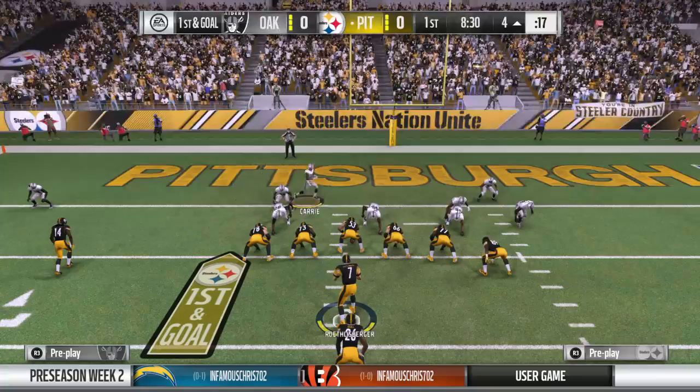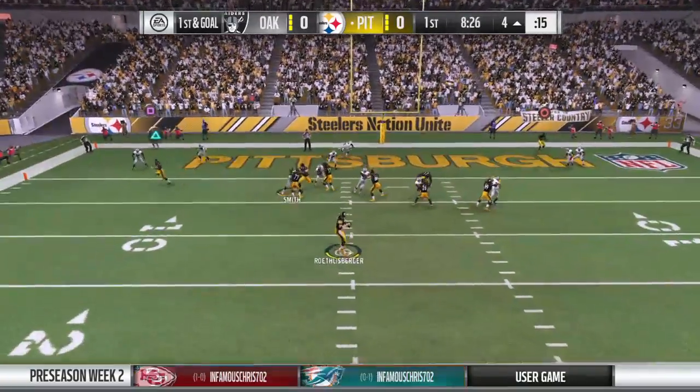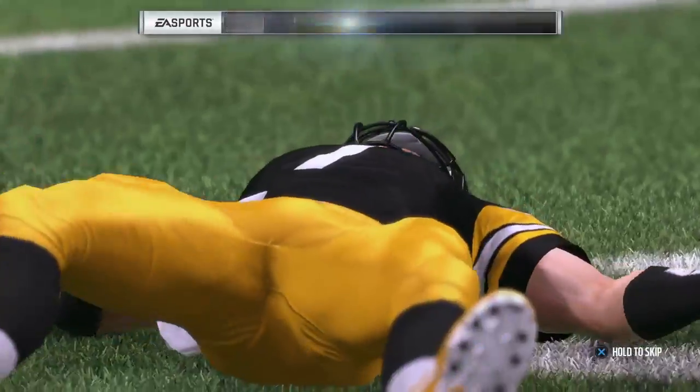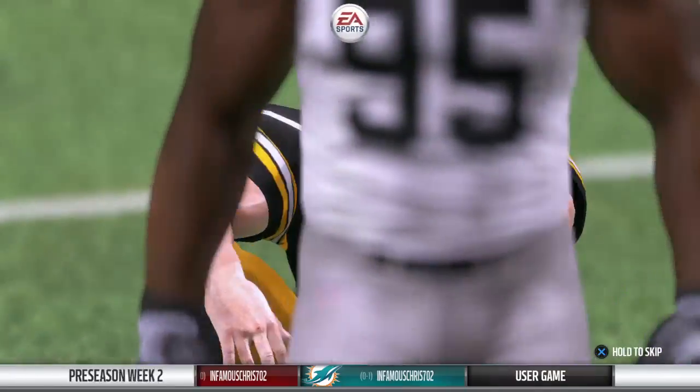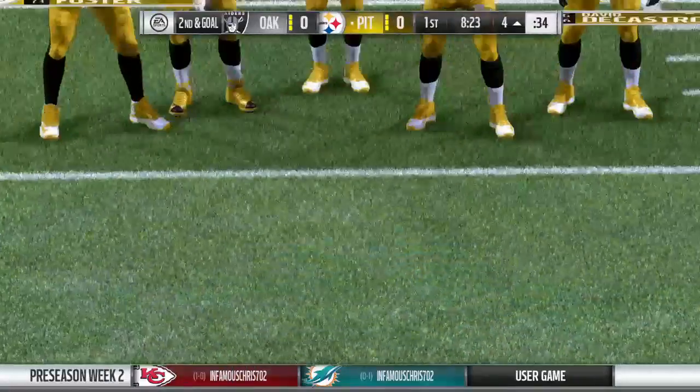Every day. They go play action here on first down. And they're not able to hook up there. Incomplete. Antonio Brown, the intended receiver. And it's second down.